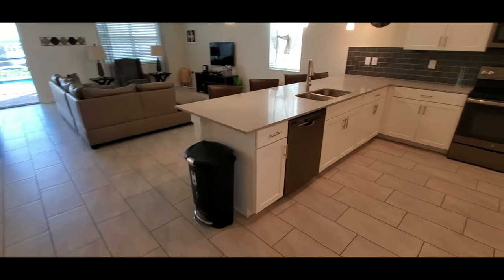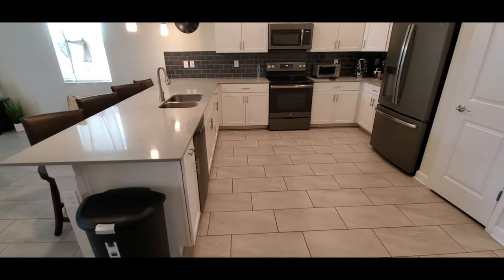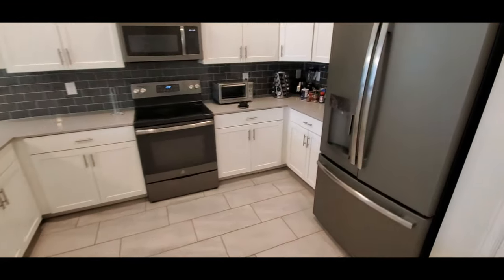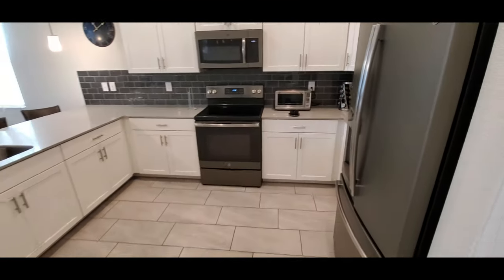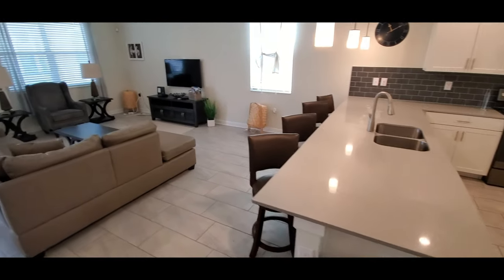Here's the kitchen area. This is great. The whole kitchen, living, dining area is huge. It's a really big area. It's well designed into this Maui floor plan. The GE appliances are the chef range, which is a charcoal stainless steel finish, which resists fingerprints, which is nice. There are quartz countertops, and all in all, a really good area.